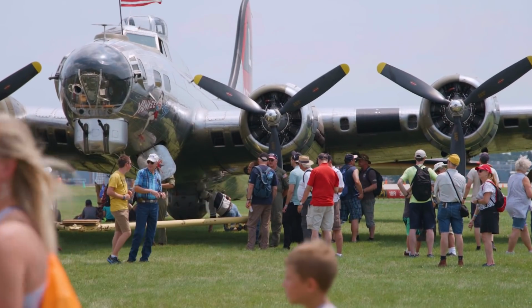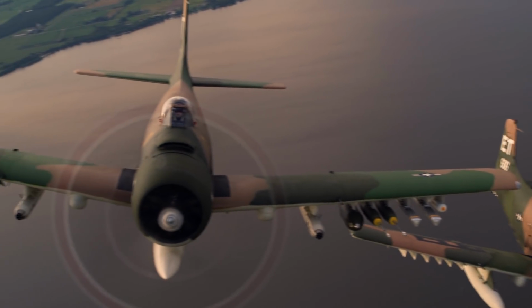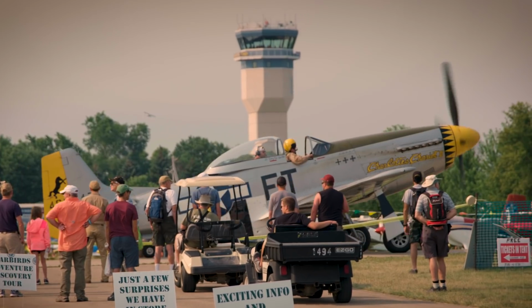So yeah, we really like to see them come out and hope that they continue to fly them. It's not nearly as much fun to go stand next to one in a museum.